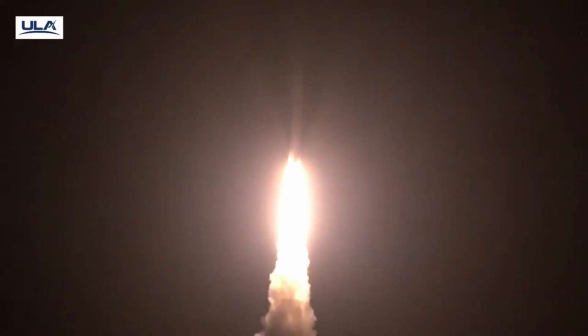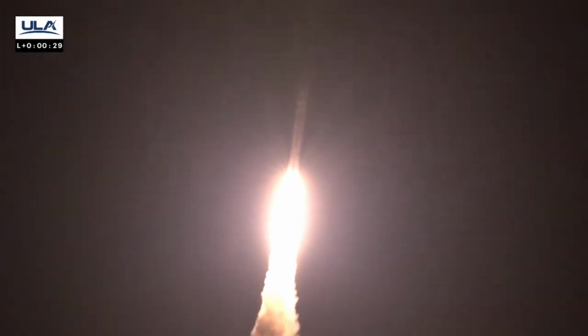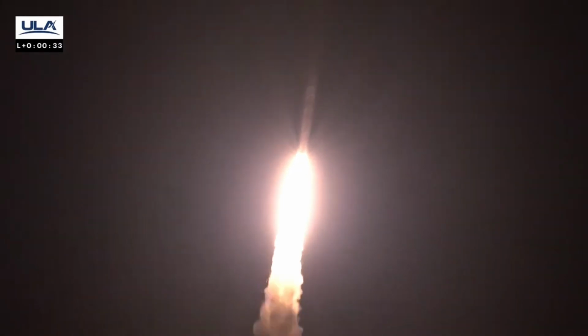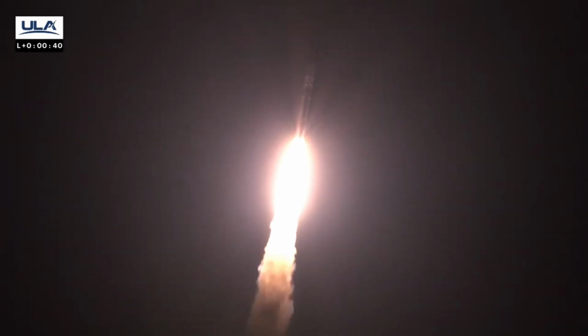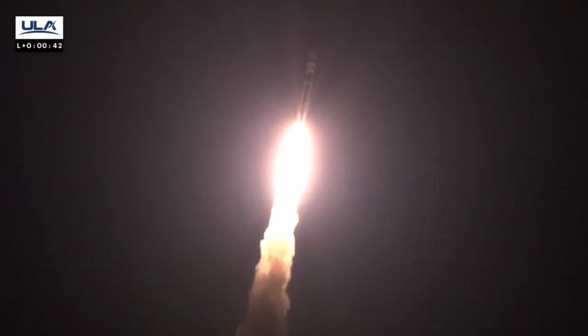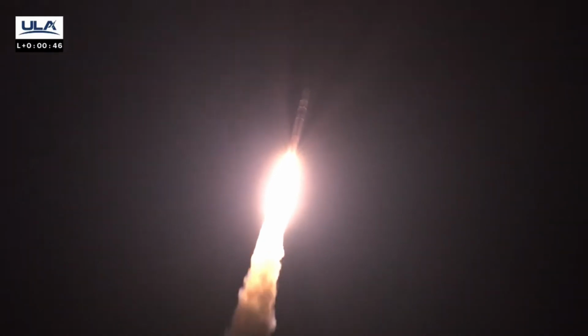Two good SRBs, hitting peak pressure on the SRBs. Everything looking good. Pitching out programs in, coming into normal rates for that event. We have good hydraulic pressure on both engines. Good chamber pressure on both engines. Everything looking good.